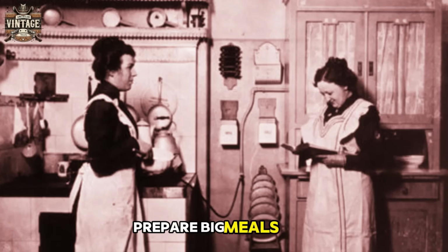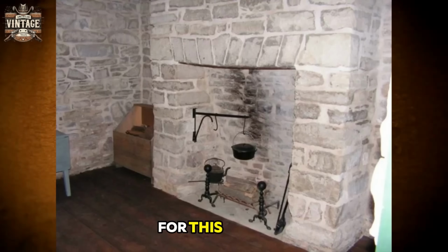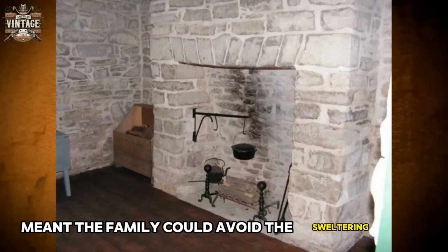Servants would prepare big meals here. The reason was practical, to keep the main house cool. Since cooking was done on wood-burning stoves and fireplaces, having a separate building for this purpose meant the family could avoid the sweltering heat.